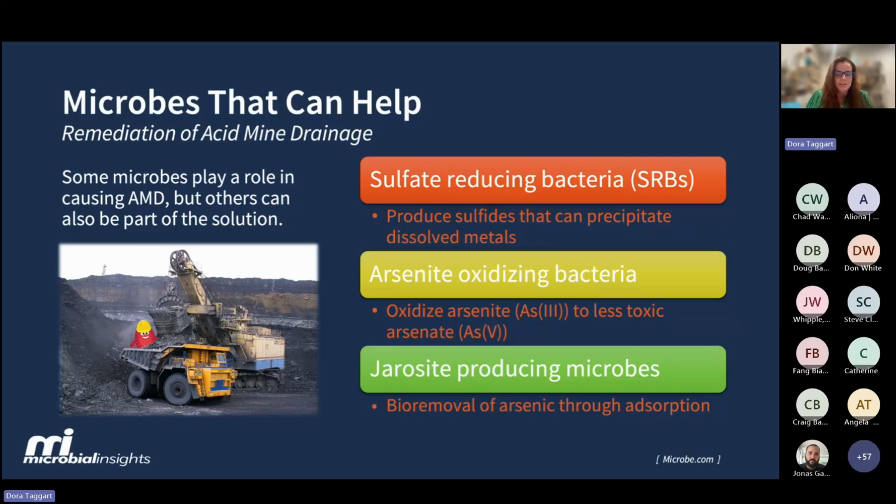So in situations like this, we can look at sulfate-reducing bacteria who will produce sulfides that can help us precipitate dissolved metals. So we can use the SRBs not only for the change that's happening in the sulfide formation, but we can also use them to precipitate the metals that we want at different parts in the process. And then there are organisms like arsenite oxidizing bacteria, and they'll take arsenite and change it to a less toxic arsenate. So if you have that in your system, looking for these organisms can be very valuable. And then there are gerasite producing microorganisms that can also help with bioremoval of arsenic. They actually adsorb this compound and this harmful metalloid into the microbial cell. And we'll talk about that more in a minute as we look at different processes that microbes can do.